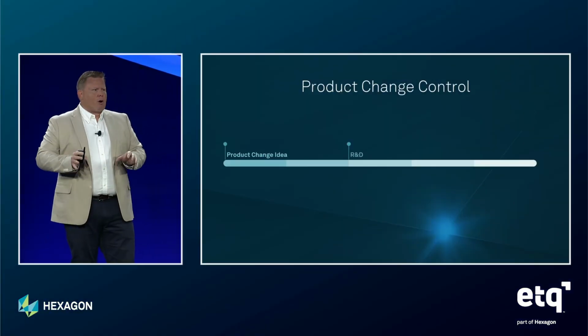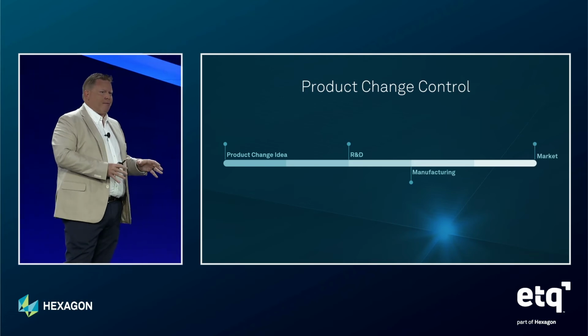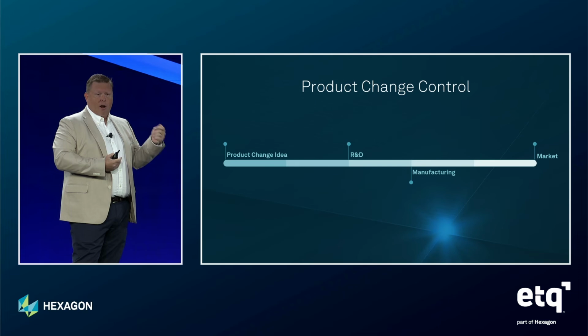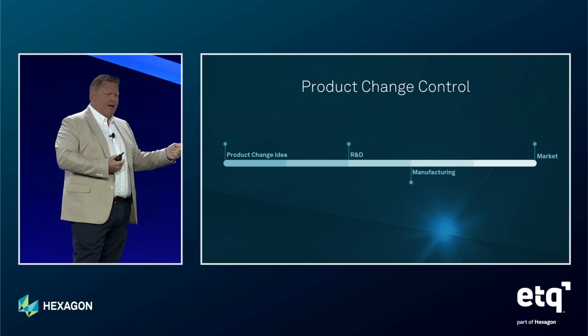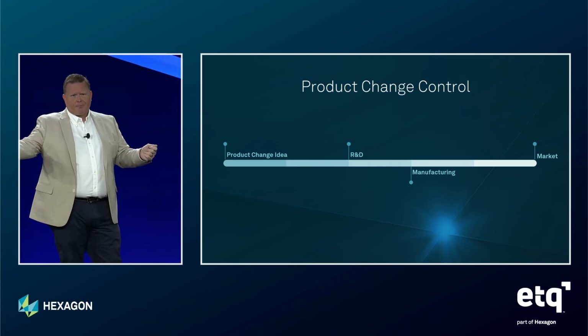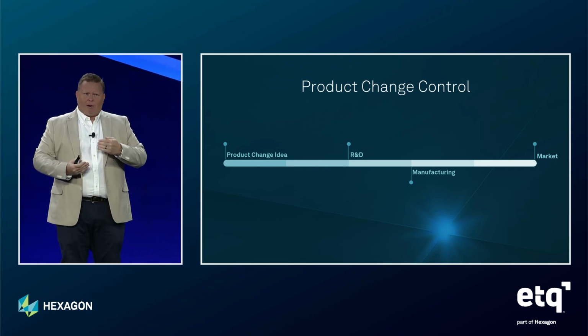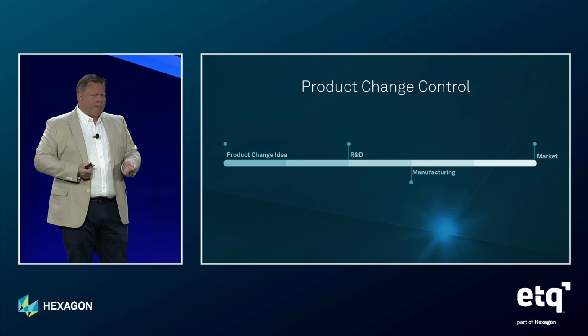And the last example I'll share with you is product change control. Prior to ETQ, we were doing this process manually. So as we wanted to take a product from idea, or either a new product or a product change from idea to commercialization, a manual process was in place to use email or even route documents physically.